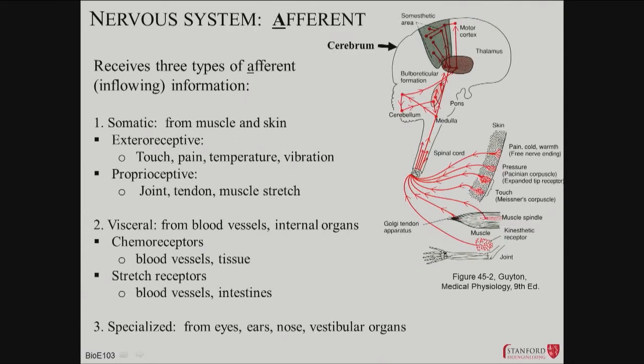Now, information flows in, information goes out. Afferents is information coming in. There are major classes of information. There's somatic, which we classically think about as sensory.